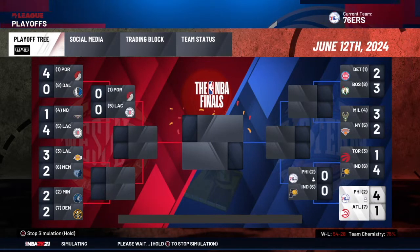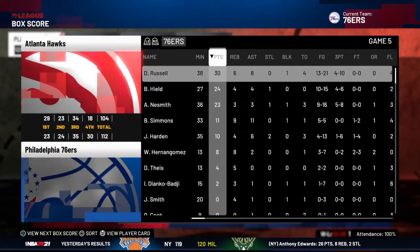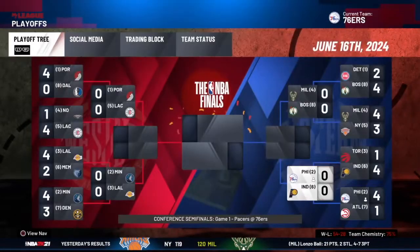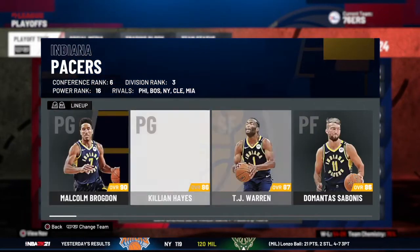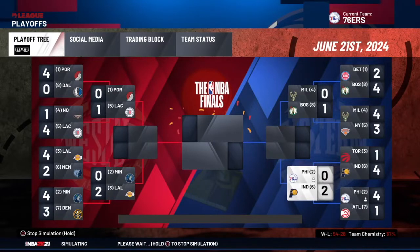We find ourselves up 3-1, and we actually bounced them this time without Embiid in 5. D'Lo dropping 30, 24 from Buddy Hield. Moving us on to the second round here, up against a Malcolm Brogdon, TJ Warren, and Sabonis-led Pacers squad.